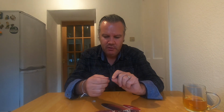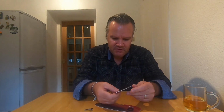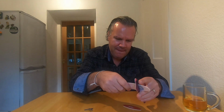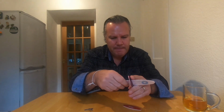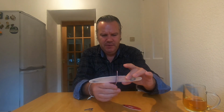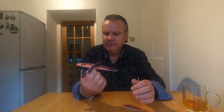These are flimsy as all hell. When I had them, they were reasonably substantial. Even this nose piece doesn't feel how it did, but regardless, just get this thing assembled. It's got pre-slotted holes, so you just stick the wing through carefully, and you always have to gauge where the center was, so it's about there. You know what, even the styrofoam just doesn't feel like it did. It just feels extremely flimsy.